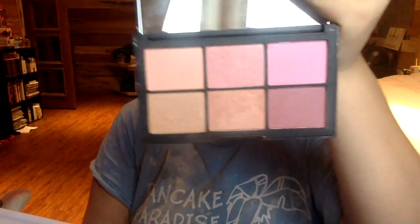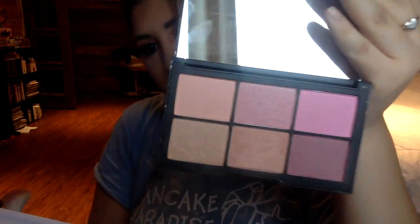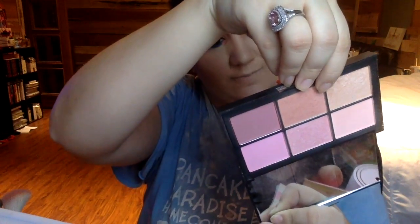This is the new Narcissist palette, Unfiltered 2. Looks a little something like this. Very pinky, very light tone. This is my favorite one on the bottom here, which I think it's called Fame, I'm going to guess. And I'm going to wear that today with this angled Morphe copper brush.